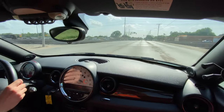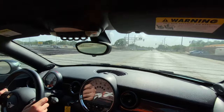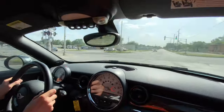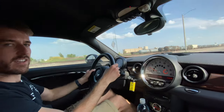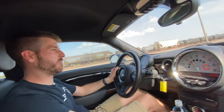A million railroad tracks right here. Oh my gosh. Last one's a doozy. Okay. So, rides like a sport compact coupe.